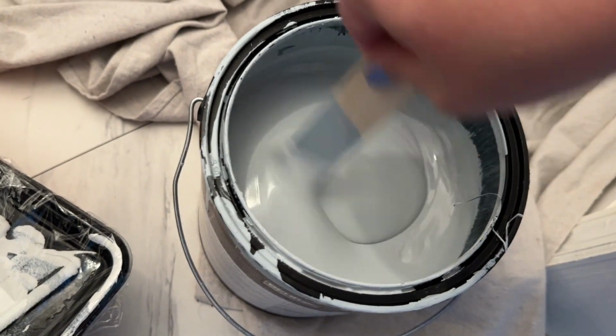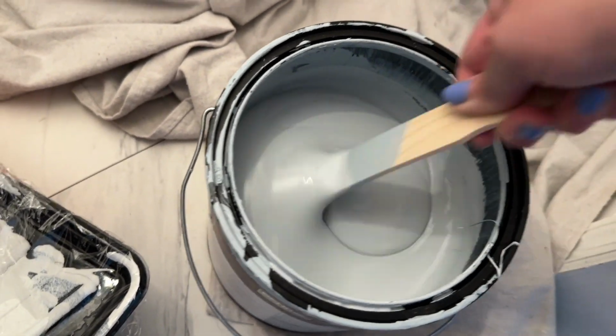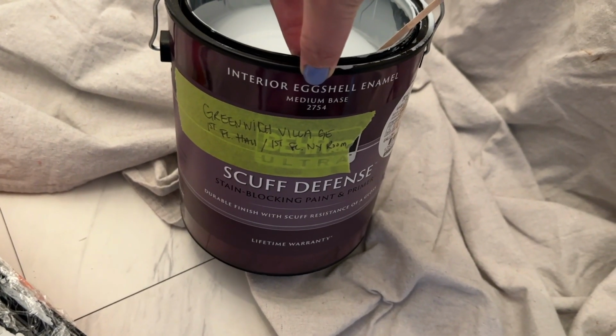The paint I'm using for this project is Behr's Interior Scuff Defense paint in the color Greenwich Village. This formula is specifically designed to stand up to everyday wear and tear, and it does not disappoint. I've used this color throughout my home, as well as my Airbnb properties and hallways and bedrooms. It has become a true staple in my design palette. And with the test of time, I can give it the Whitney seal of approval. It's durable, beautiful, versatile, and super easy to clean.